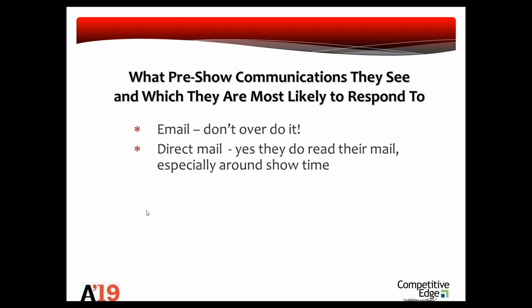Direct mail. Interestingly enough, very few exhibitors are using mail as part of a pre-show marketing campaign, and yet all three architects said they appreciate, they value, and they pay attention to their inbound mail, especially around showtime. So if you want to be where your competition isn't for trade show pre-marketing, get back in the mailbox, because the response rates are going up.